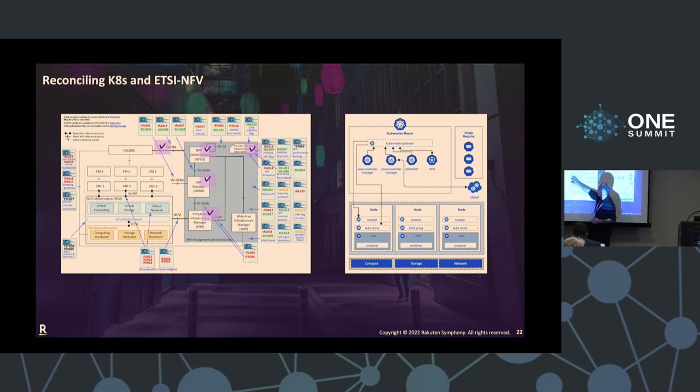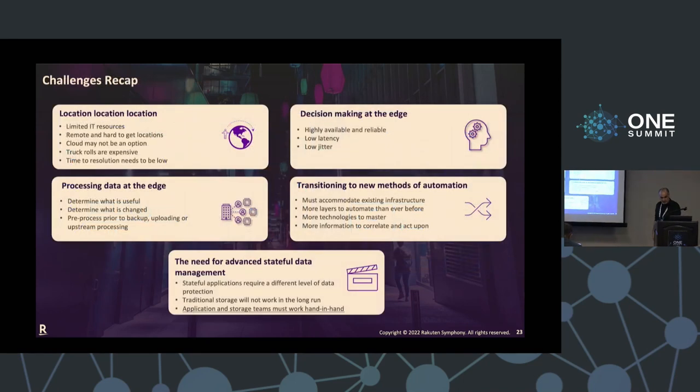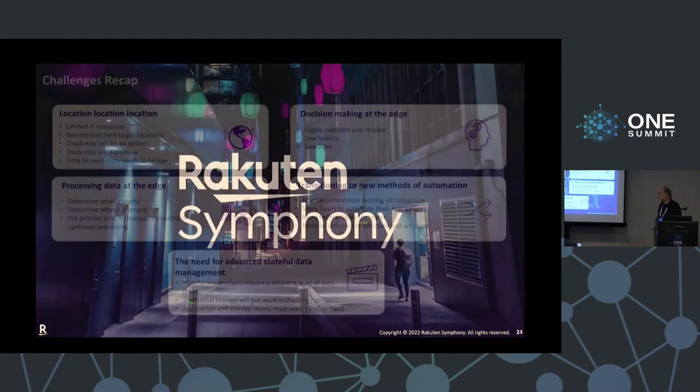Another thing is the different packaging. How do I get from some of the traditional service packaging for virtual machines and virtual services into that? And this is just a restatement of what we're talking about. The two big takeaways are that when we're transitioning to new methods of automation, they need to be easier than what we had before. And when we're talking about anything that's a stateful application and data, we must do extra due diligence.